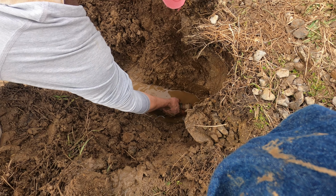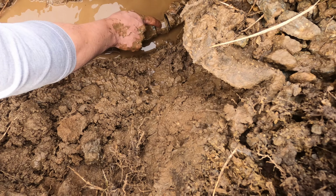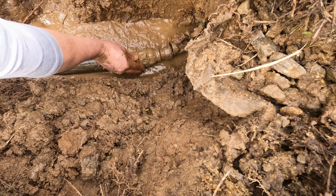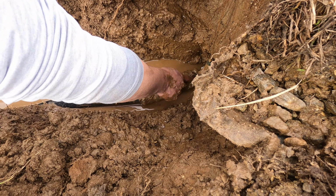Alright, so there's the problem. It seems like it broke off right at the valve. So I'll probably have to unscrew it. Unscrew the whole thing, because I think it goes into here. There's no way I'll be able to turn it around, so I'm gonna have to undo all this. Take off the main valve, I think.